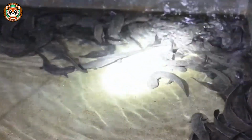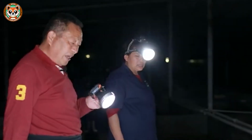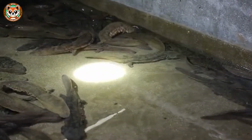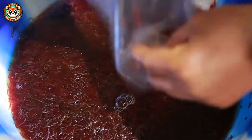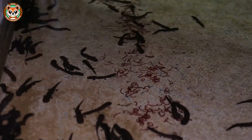To ensure that your giant salamander grows healthily indoors, the water temperature should be maintained at a constant range of 16 to 22 degrees Celsius. In addition, it is necessary to maintain a suitable oxygen level to facilitate the growth of this species. In captivity, their food can be live animals, such as earthworms, baby fish, or even prepared food specifically for amphibians.